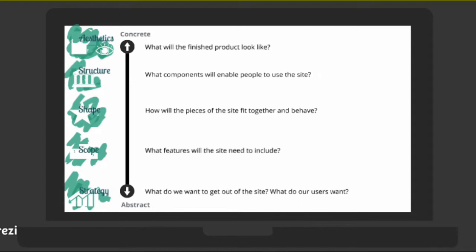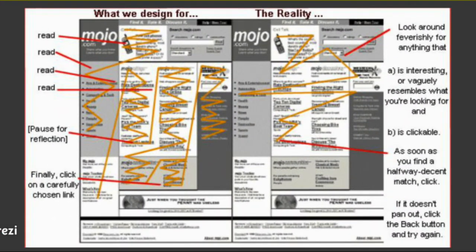So, this is what we design for, right? And this is the reality. We hope that somebody is going to land on a web page and they are just going to read everything that we put on there because we have thoroughly thought this out and the client wants absolutely every piece of information possible on there. But in reality, they are looking for a specific piece of information and they are jumping around. They normally probably start from the top left and read right, and then they jump down really, really quickly with their eyeballs just moving around, and then they just happen to click on some random link that wasn't even really what you'd hoped that they would click on.